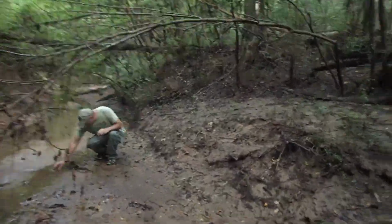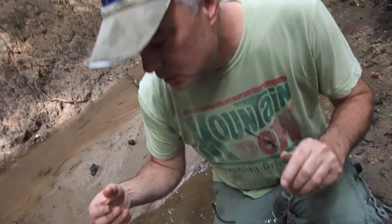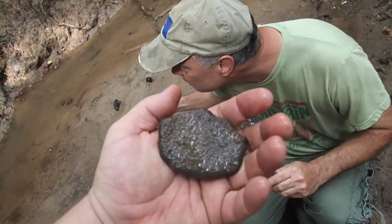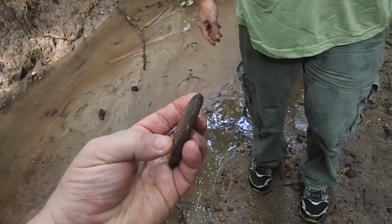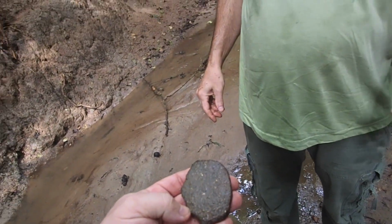What you got? Looking like it. Yep, that's what that is. Piece of Native American pottery. That's what I'm saying. There's no telling what you're going to find in this creek. That's pretty neat.